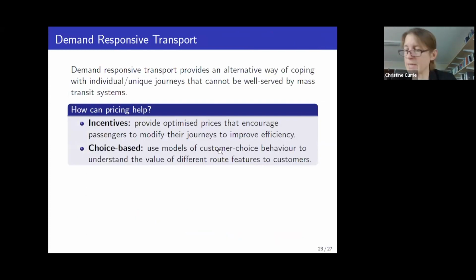Okay, so I promised a little bit on the demand responsive transport, and I also promised I'd be 40 to 45 minutes, so I will not spend too long on this. I only have a couple of slides. Demand responsive transport is another way of coping with those individual, unique journeys that can't be well served by mass transit systems. And in this case, pricing has a role to play in terms of how you might set the incentives.